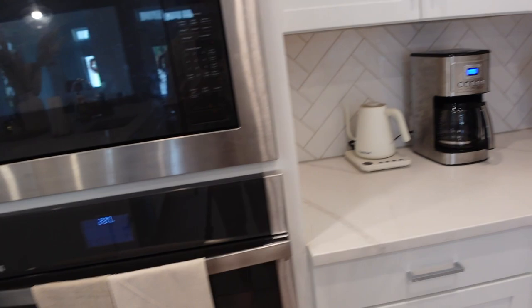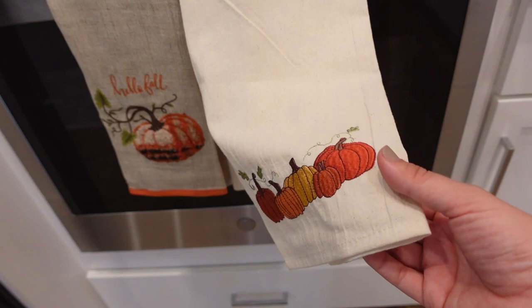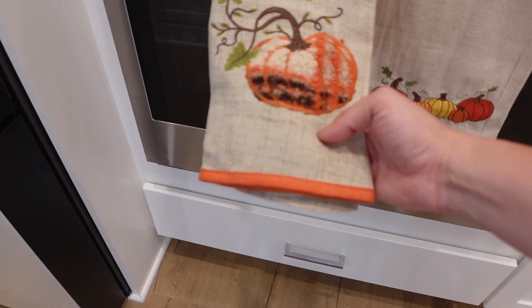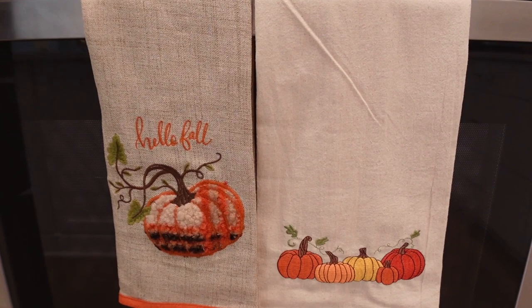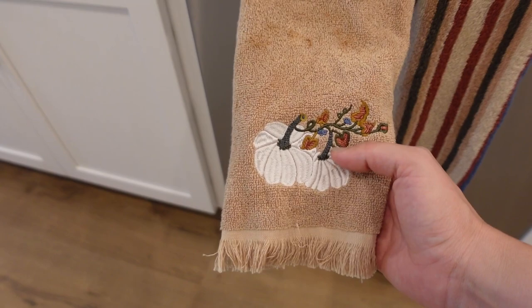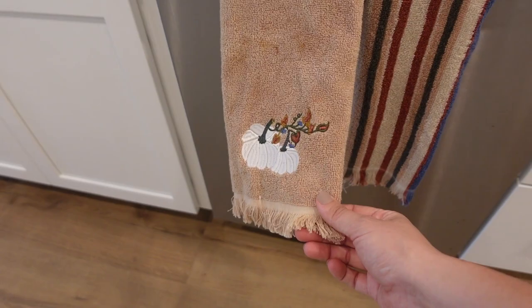We have a cute little embroidered napkin or hand towel. I love this. It is so beautiful, and it feels very timeless. It's got a little furry pumpkin on it and it's also embroidered. Very cute. I do also have these hand towels, which are more basic, but this is also embroidered. I got this one in here and I have one in our half bathroom, which I'll show in a second.